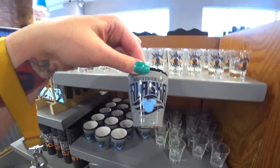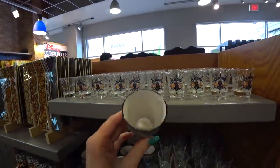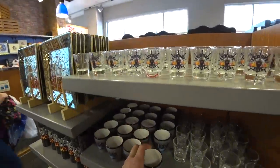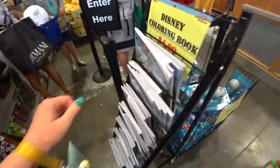We saw these earlier. They have Disney Cruise Line Alaska. I love the shape of the shot glass. $4.99. Isn't that a cute shape? Yeah. And then the Europe cruise, $4.99.